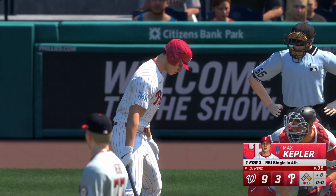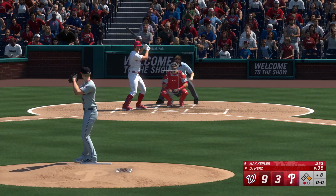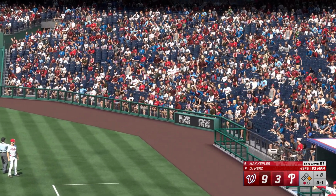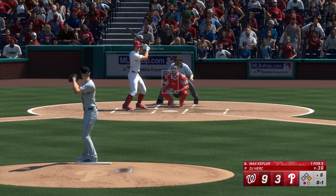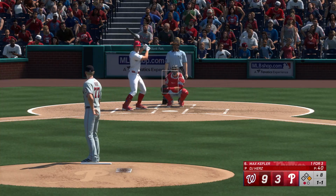Now batting, left fielder, Max Kepler. Swing and a liner foul off to the right. Castellanos over at first with 1 away. Up and in, and it's a ball. 1 ball, 1 strike.